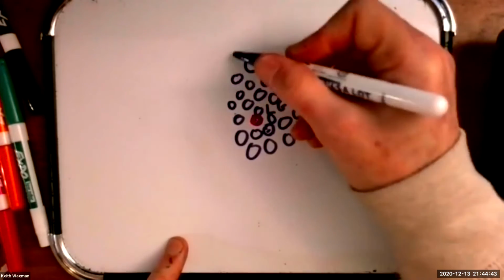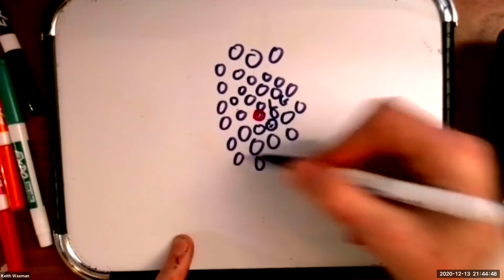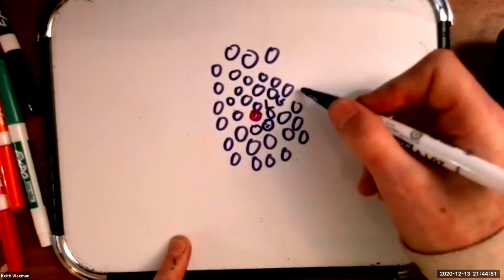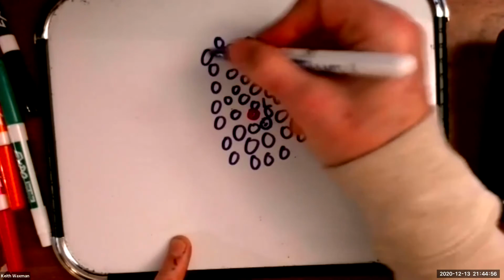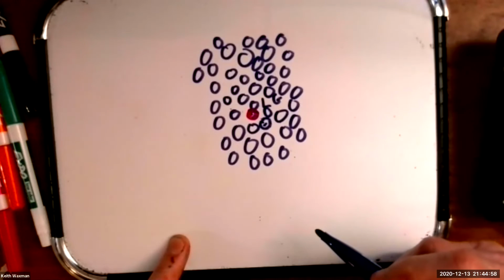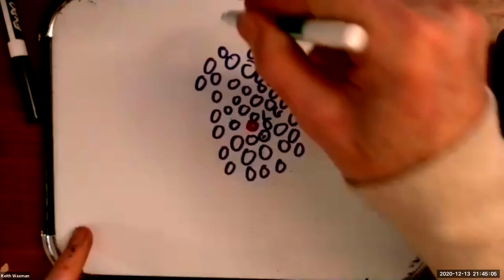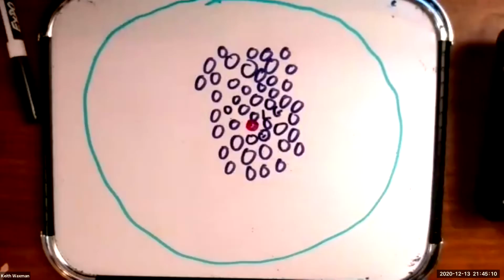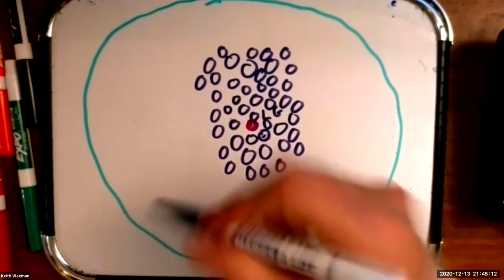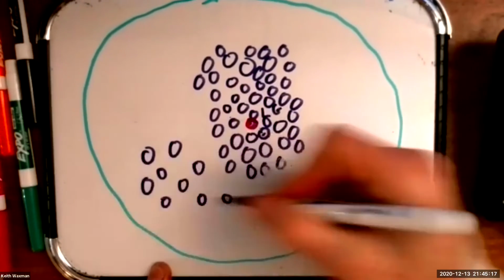Well, guess what? There are about, oh man, this is crazy, about 300 or so clusters. How many have I drawn? Maybe 25, 30. I need to make 300. I'm not going to even try. I am just going to do this. Again, this should be filled. And we're not talking about 300 galaxies. We're talking about 300 clusters of galaxies.